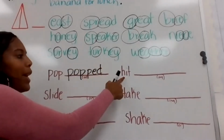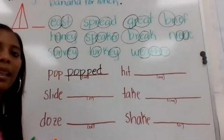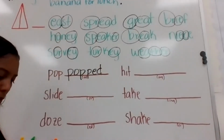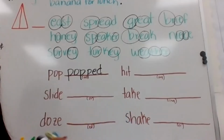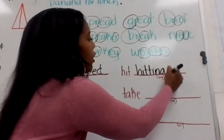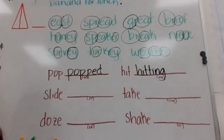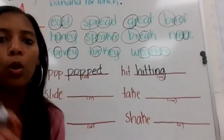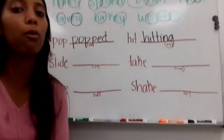Then I have hit. I want to turn it into hitting. How would that look? Solomon? H-I-T-T-I-N-G. Good. So today we're going to learn a new rule that we have to apply to certain root words.